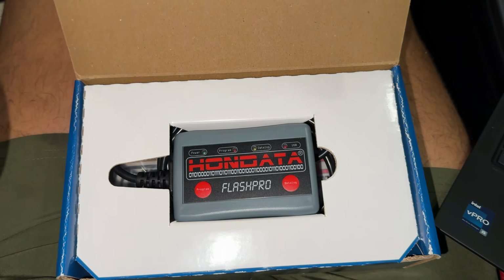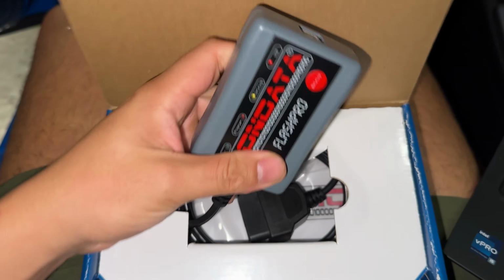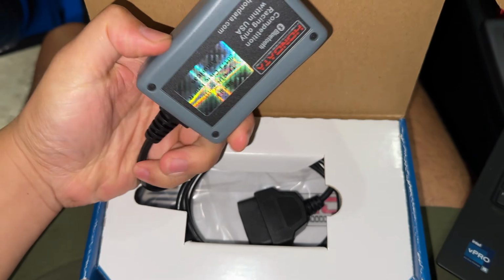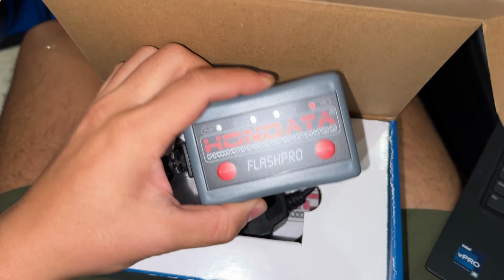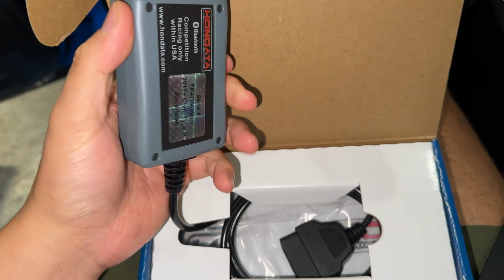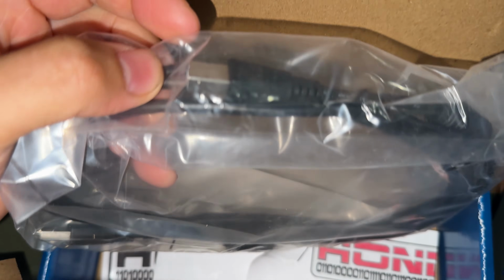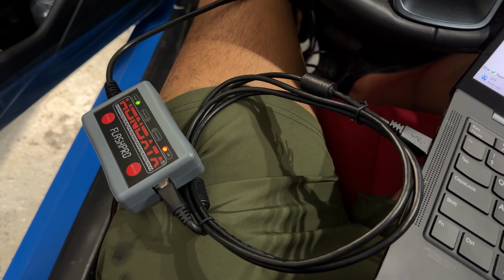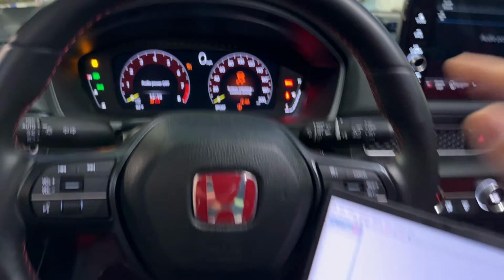Check this out. Never had my own FlashPro before. Like I said, never had a tuned Honda, except for one S2000 that was supercharged, but that was an AEM standalone. Got some stickers, got a wire to go to the computer. So we have it plugged into the OBD, and we just locked the FlashPro to the car.